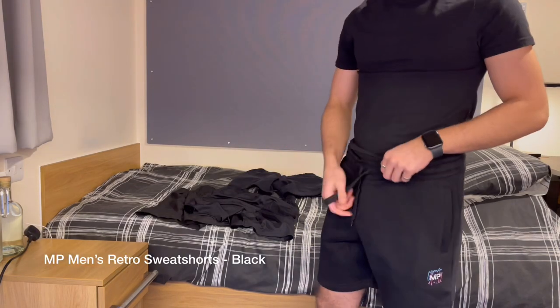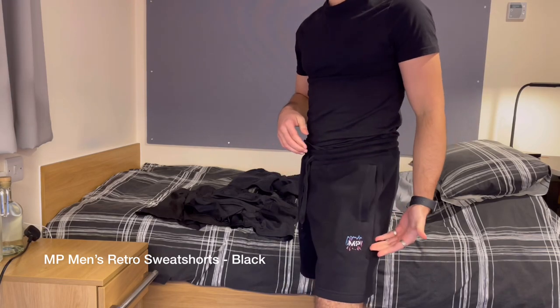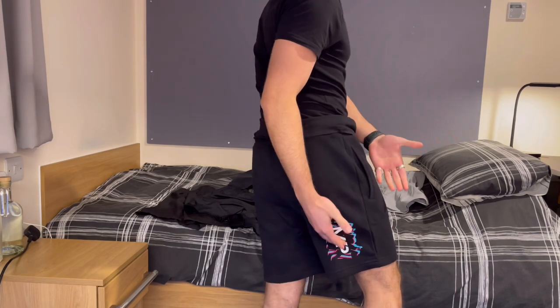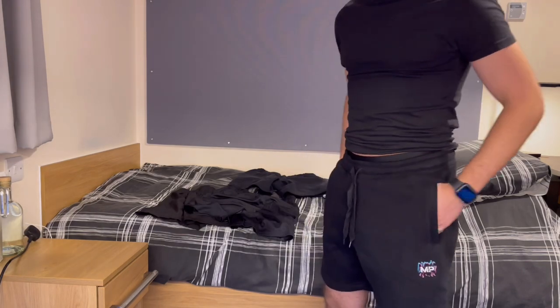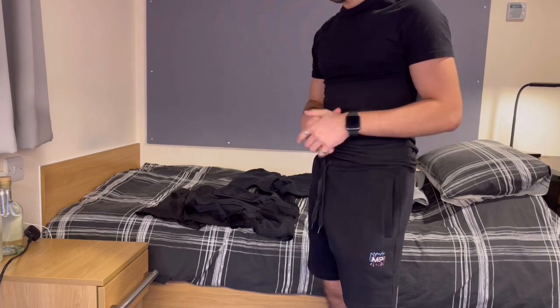And here is the second pair of black short joggers. They have a very nice bit of branding here. And then on the back side, they have a massive, very nice, quite colourful MP branding there as well. Very nice, comfy. Like the other one, I'd also wear this out when it's nice and sunny. Maybe with a white top, a black top, maybe even a hoodie, but something nice and chill.